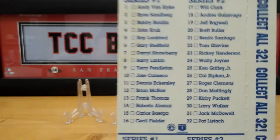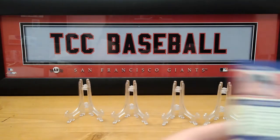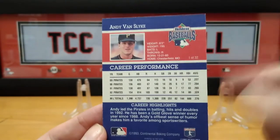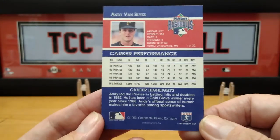So I do have one of these. I have a couple of them, but some are written on. I had it as a checklist. So let me show you guys these cards. So this is a 32 card set. Hostess Baseball. And here's the back of the card.